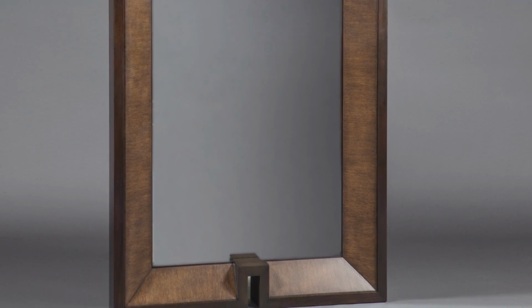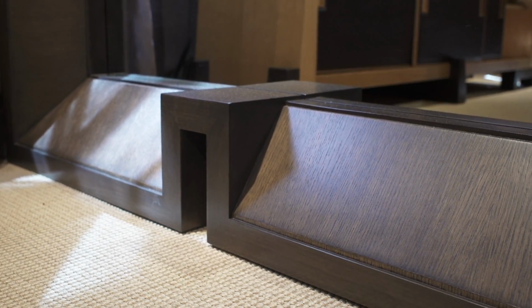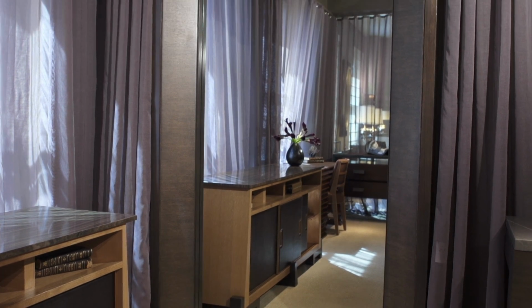The Medici mirror, yes, it's all about architecture, and it's about bringing architecture into the interior space, and at the same time reflecting what is in the space.